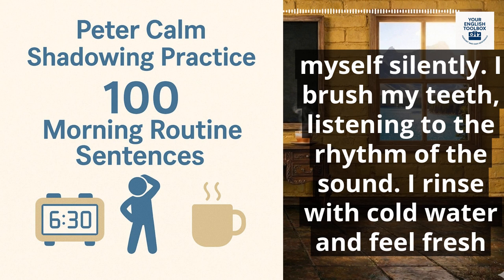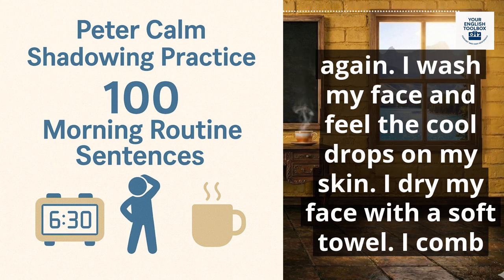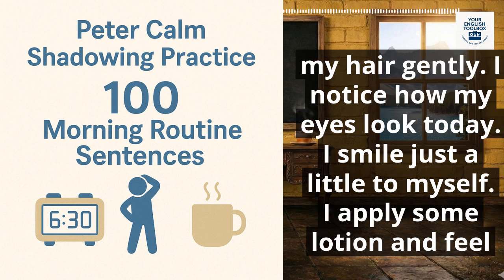I rinse with cold water and feel fresh again. I wash my face and feel the cool drops on my skin. I dry my face with a soft towel. I comb my hair gently.